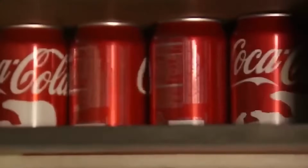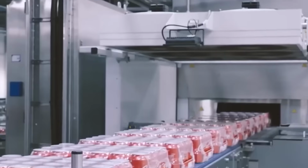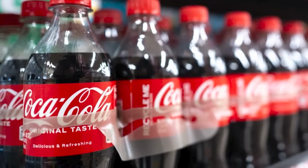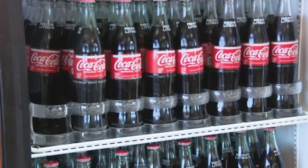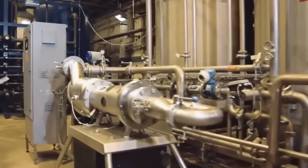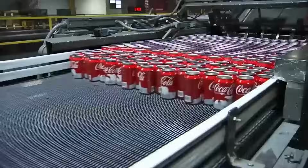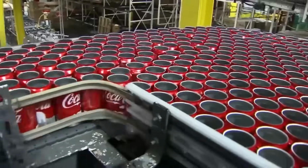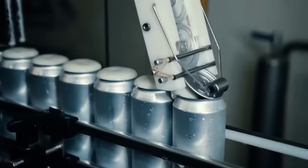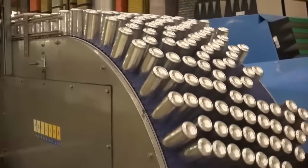The filling process begins with the preparation of the containers. Whether the product is being packaged in aluminum cans, plastic PET bottles, or glass bottles, each type of packaging undergoes a thorough cleaning and sterilization process before being filled. In the case of aluminum cans, they arrive at the factory in bulk and are depalletized before being sent through an inverted high-pressure air rinsing system that removes any dust or debris.